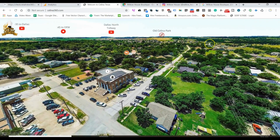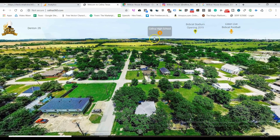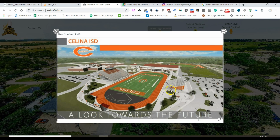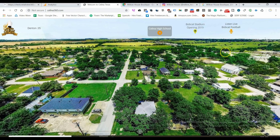You can actually go out to Old Celina Park. We've identified where Denton is and how far away it is, and of course where the high school is. The new stadium, we've actually embedded some images here to help people understand what's going on with Celina ISD.